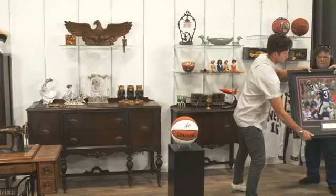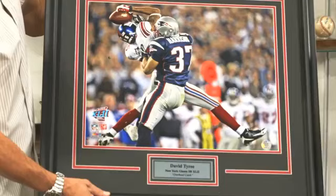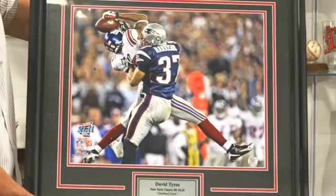want to talk about. This is David Tyree, who made probably the most famous catch in Super Bowl history when the New York Giants defeated the New England Patriots. It was a last-minute throw by Eli Manning, and he caught the ball on the top of his helmet while he was falling backwards. How he held onto that ball, I'll never know. But that's what great athletes do. They come through in the clutch.